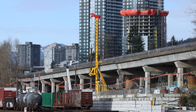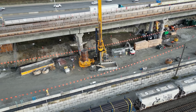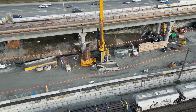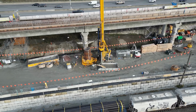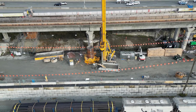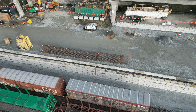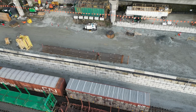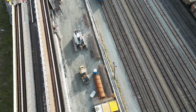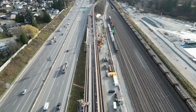Across the rail yard, a large track drill rig has been working on the piles that will support the future columns that run parallel to the existing guideway. We can see the auger bits, spoil bin, and the large clamping device that holds the pile casing in place while material is excavated from within. The rebar cages that will be installed into the piles are on site as well. It's a tight work site with the BNSF rail yard on one side and the active guideway and Highway 1 on the other.